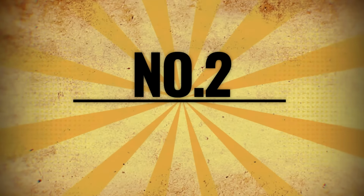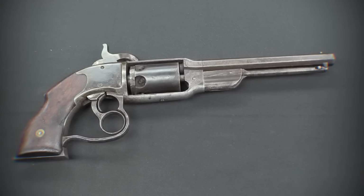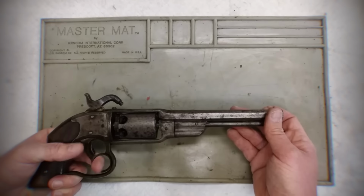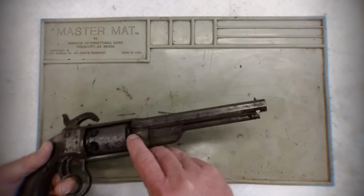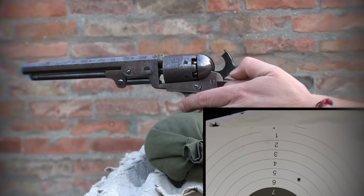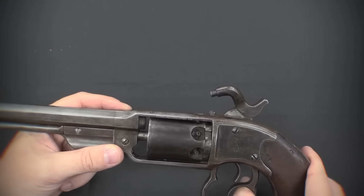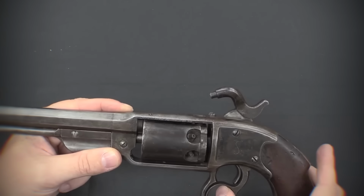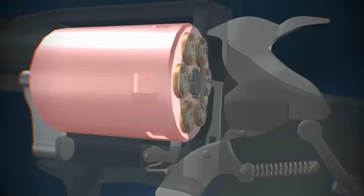Number 2, the Savage North Navy Prototype. Picture a revolver so advanced that modern engineers study its mechanisms to understand innovations that were ahead of their time by nearly a century. The Savage North Navy Prototype represented the absolute pinnacle of mechanical sophistication achievable with 1860s technology. This prototype featured a gas-operated action that used expanding gases from firing to automatically advance the cylinder and cock the hammer for the next shot.